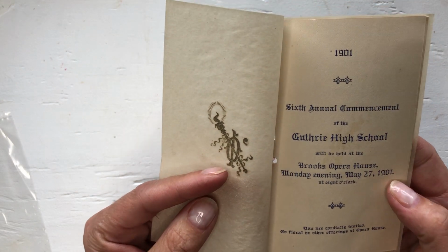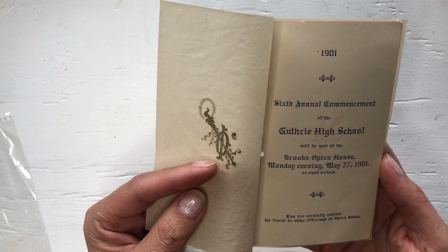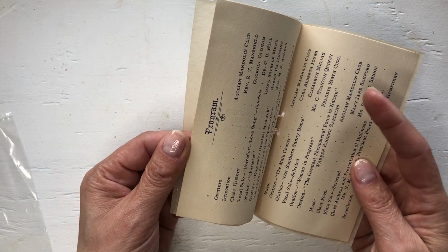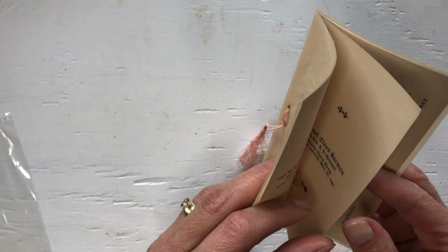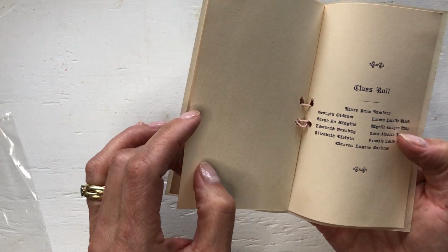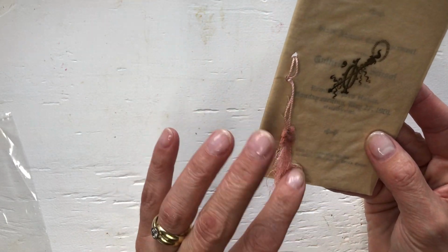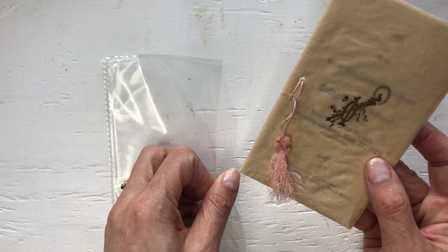It's 1901, and it's the Guthrie High School, I think. Maybe you can read that better, but it has a program, annual class sermon, so it must have been the end of the year, awards maybe, a class roll. I think it's just so pretty. I'll have to tuck this into a journal, just have to find the right journal for it.